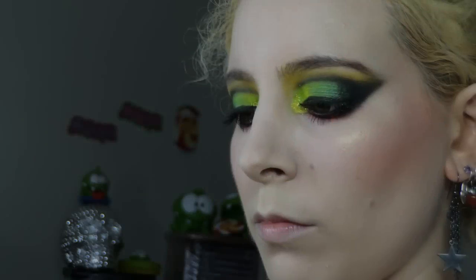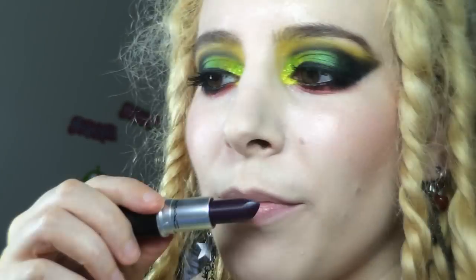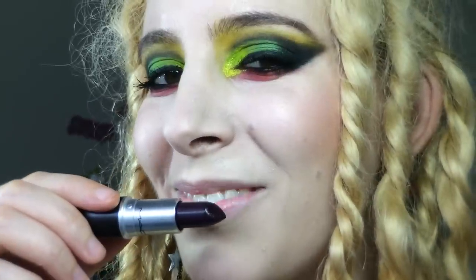Now I got to get going because I ran out of time, but for lips, I decided on MAC Lip Pencil in Night Moth and the MAC Lipstick in Cyber. I applied those in the car, making good use of stoplights and the freeway.